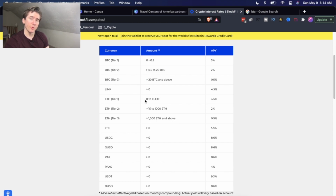And then when it comes to Ethereum, you can receive up to 4.5% APY for anything less than 15 Ethereum. For anything more than 15 Ethereum and up to 1,000 Ethereum, you'll receive 2% APY, and then you only get 0.5% interest for anything more than 1,000 Ethereum, which is around $4 million. So basically what I'm getting at here is the more crypto you have with BlockFi, the less APR that you'll receive. But there is an exception, and that is stablecoins.